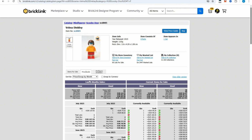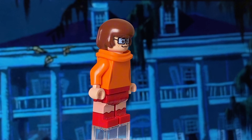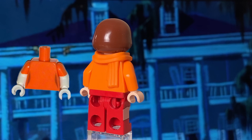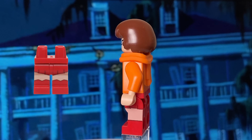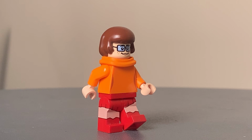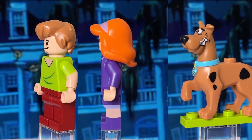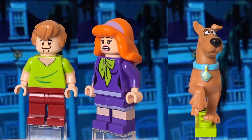And as you may know, Velma is quite expensive, so I decided to kind of cheat. I bought her hair and head off of Bricklink, only about 15 bucks together. Then I used this torso from Marge Simpson with replaced arms, and also got these legs from Supergirl, and I even added this orange scarf backwards. So all in all, it cost me just about 20 euros. I think it turned out well enough, so if you are like me and want to save some money, feel free to use that method. Now let's take a look at the other figures in the set, which are in their original state unlike Velma.